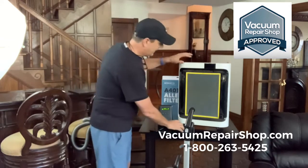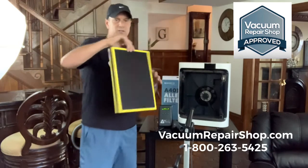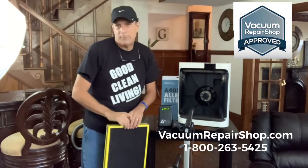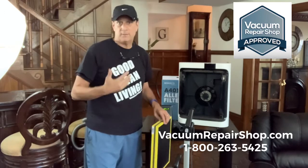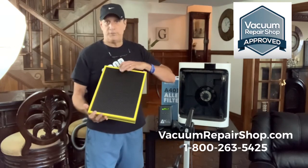So this one actually has a filter that's very easy to remove. You can pop it right out, and this one has a charcoal layer on the back, so it actually takes care of some odors as well. So if you're going to have an air purifier, not only for your health and for your lungs and to breathe better and the cleanliness of the home, you might want one for the odors as well, something with the charcoal filter.